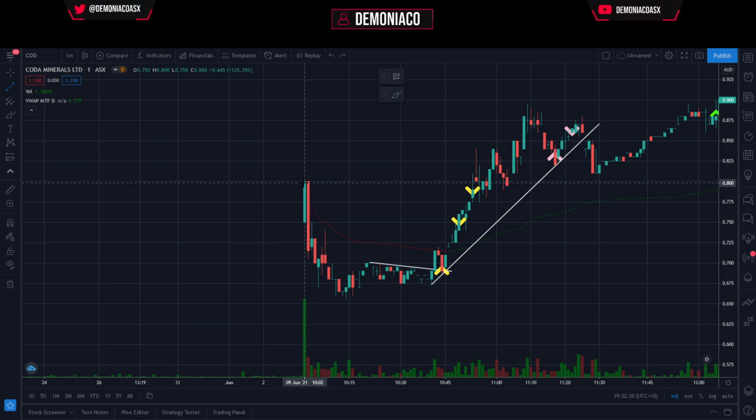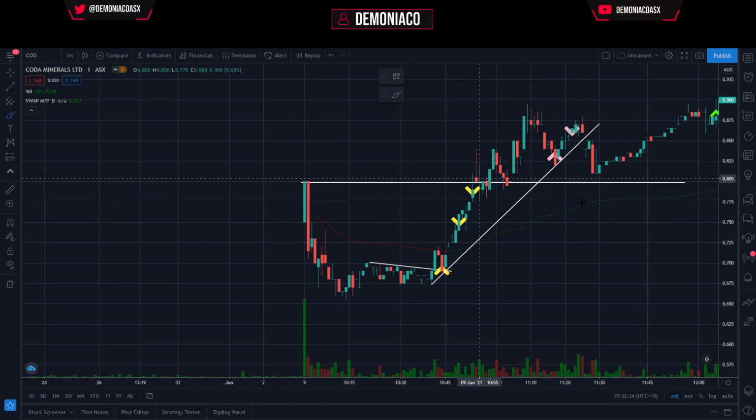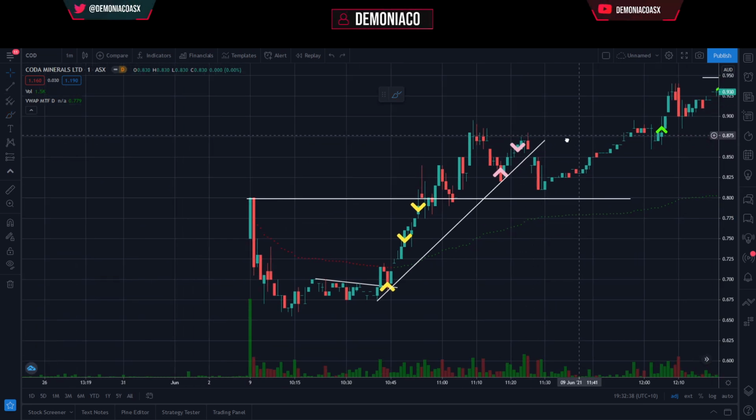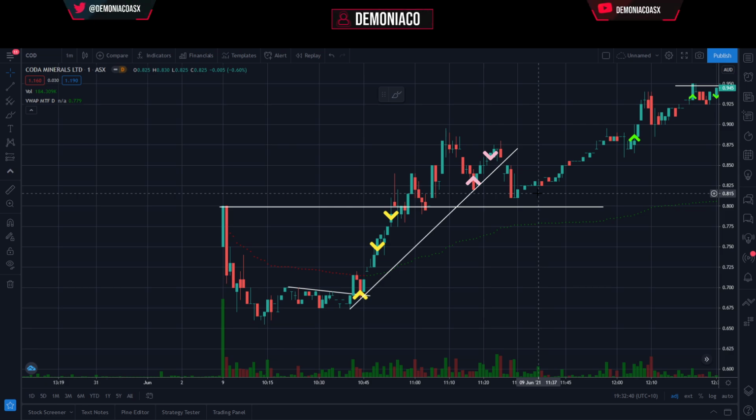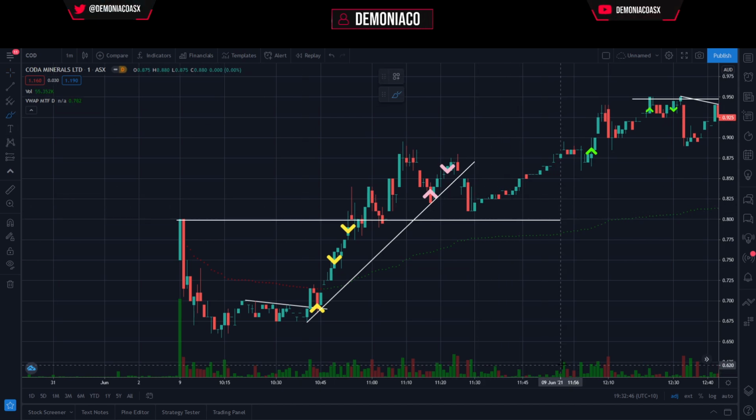I was looking for one of two things: horizontal for the retest or VWAP. I was looking for one of those two things. I didn't get it. Right? I don't think in hindsight that there was any other real opportunity for me to get in on this trade. I did see these volumes were kind of meh as it was rising. I wasn't too interested in it.